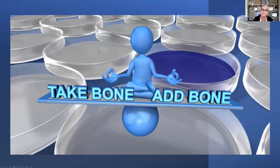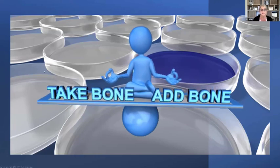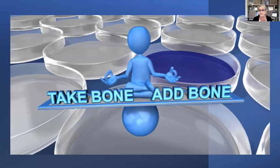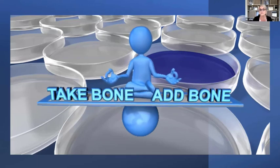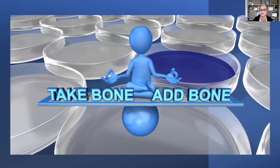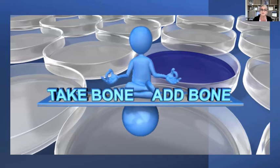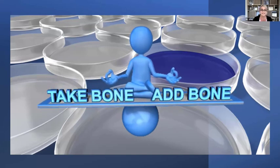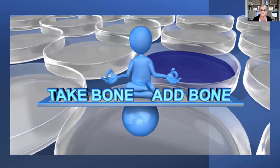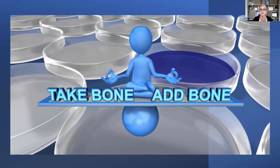Bone is taken when we are inactive, and also if we don't consume enough calcium. I want you to Google calcium and the types of foods that are rich in calcium. A lot of times we think of drinking milk, and I personally feel like there are much better sources to get your calcium. Look at your green leafy vegetables, your seeds and nuts, maybe some hard cheeses if you're consuming dairy, or chickpeas or something like that to get your calcium.